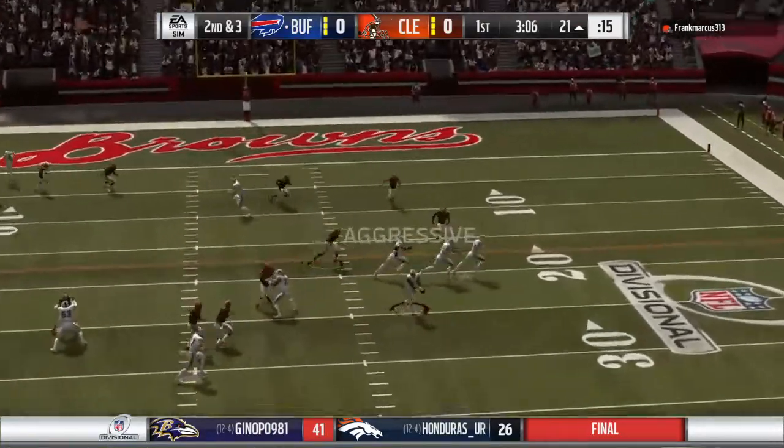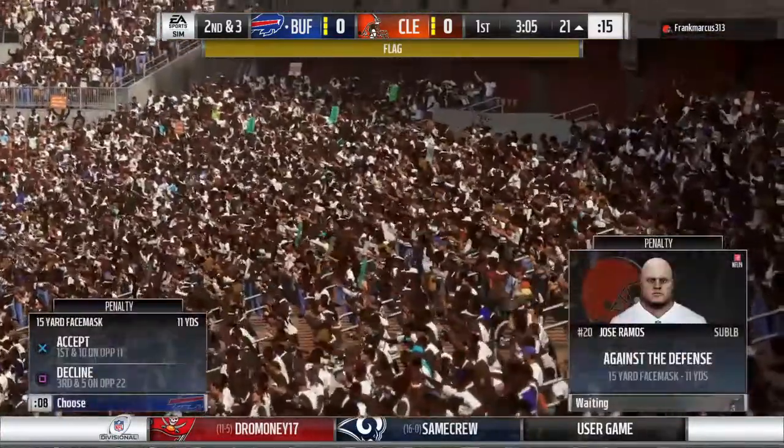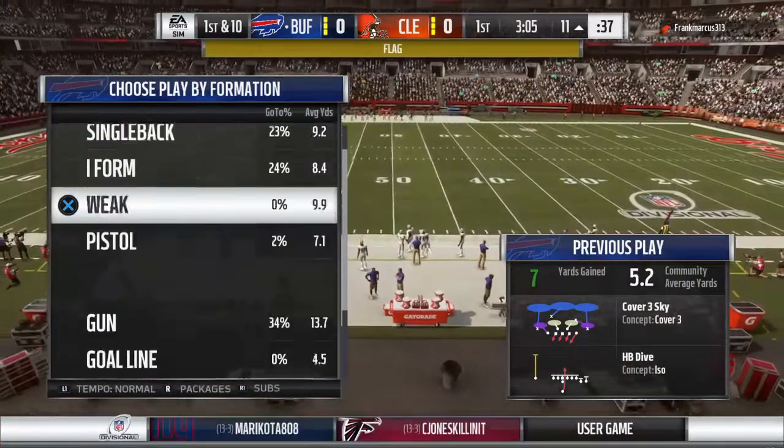Allen looks to throw on second down. Oh, it's a screen pass. That's complete. And he's going to be brought down by the face mask. Here come the flags. This is going to get him a first down.